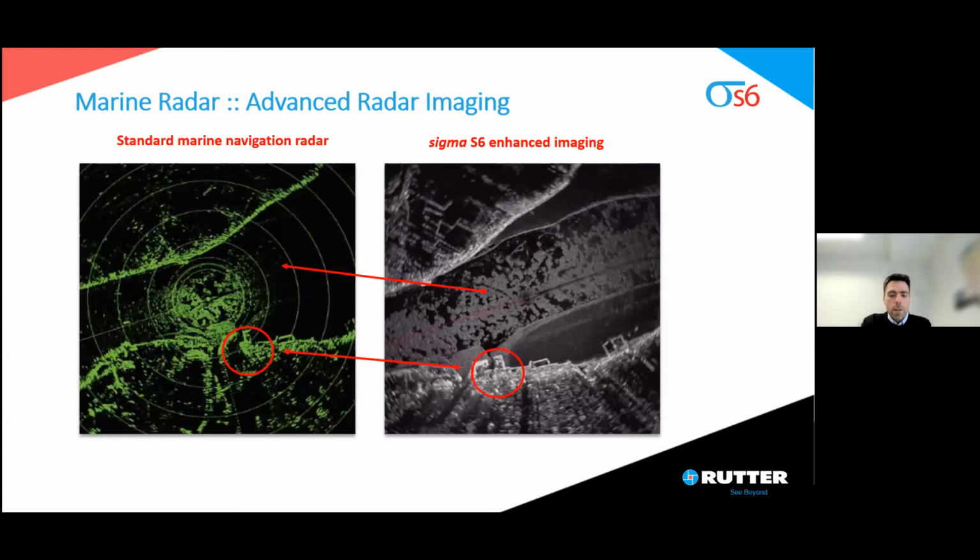About the advanced radar imaging, on the left side, you can see a standard navigation radar image as you are used to see it. And on the right side, you can see a Sigma S6 enhanced imaging. And you can easily see that we can see a much better definition with the Sigma S6 enhanced imaging, because of the color that is not only one color that is standard and legal for the standard navigation radar, but also by the different image processing that we apply, that give better visibility and more detail on the Sigma S6 image.